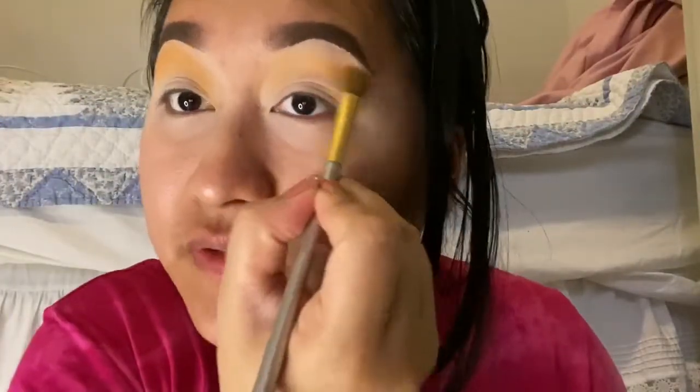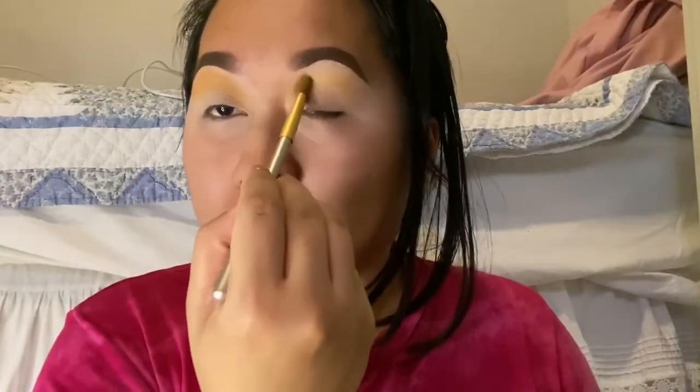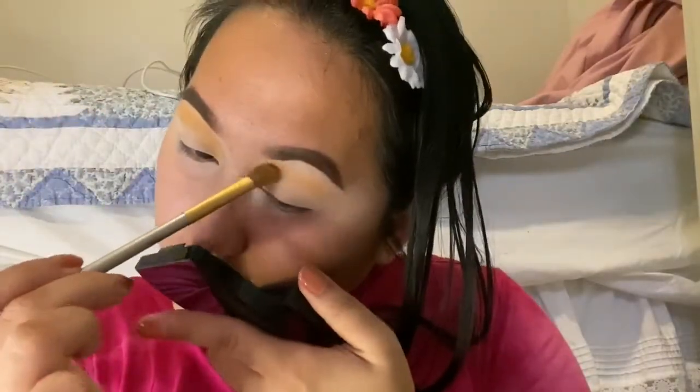I know it might be weird for some people why I'm using this type of brush, but it just gives that nice shape to it. It has that flat brush, so you just do that, and then you go to a different brush and blend. That's what I usually do. One thing I wanted to buy soon was more Morphe brushes because I love Morphe.